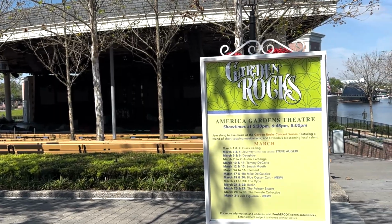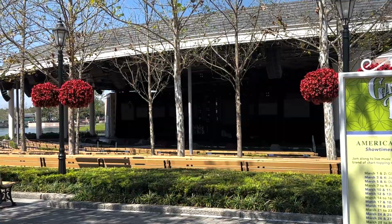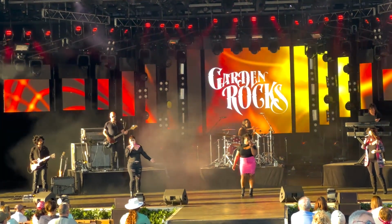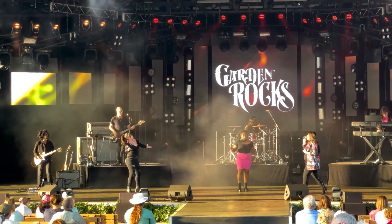They have a QR code that can bring you right to the website that tells you who is playing on what night. And on select nights at select restaurants, you can book a dining package for this event where you dine at one of the restaurants and then have reserved seating. You can book that on the Disney World website.